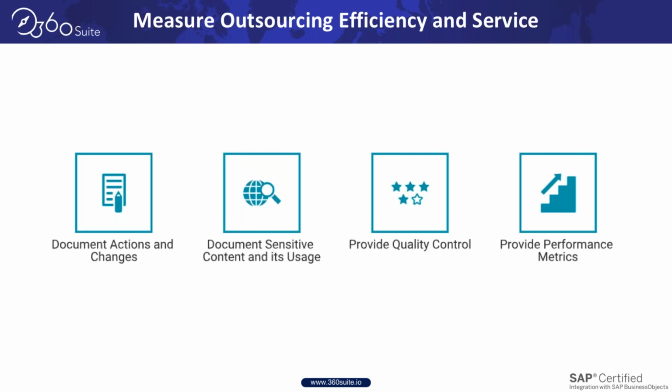Providing quality control, so being able to rate and or deliver on what content's being used, what's not being used, being able to maintain a lean and mean environment and ensure that you're providing value to the business users. And then performance metrics, just being able to document and deliver information back to the stakeholders about the way that activity and information is being used in the landscape and growing, hopefully, around your usage and users. So definitely a huge benefit here.